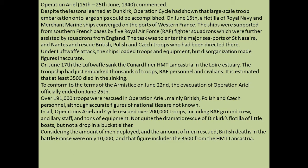ancillary staff, and tons of equipment. Not quite the dramatic rescue of Dunkirk's flotilla of little boats, but not a drop in the bucket either. Considering the amount of men deployed and the amount of men rescued, British deaths in the Battle of France were only 10,000, and that figure includes 3,500 from the HMT, or the HMS Lancastria.